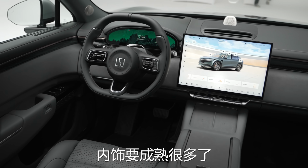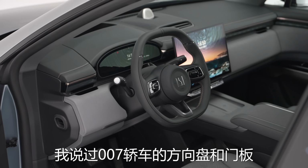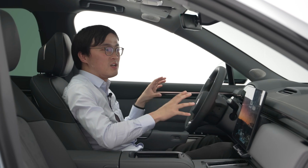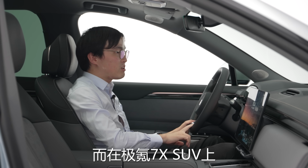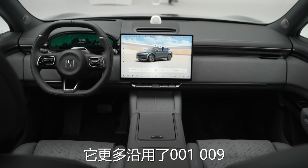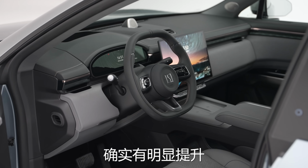Here on the inside, it's so much more grown up. On the 007 Saloon, I said the steering wheel and the instrument display and the upper door panel is clearly carried over from the smaller and cheaper Zeekr X, where here on the 7X SUV, it's more related to the 001, the 009, the bigger, more expensive line of the Zeekr lineup, which is definitely welcome.